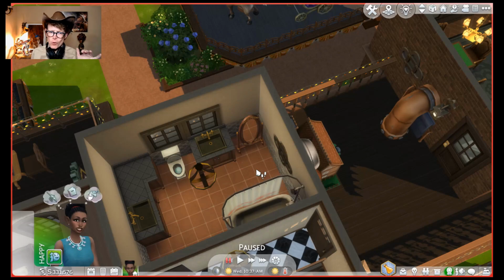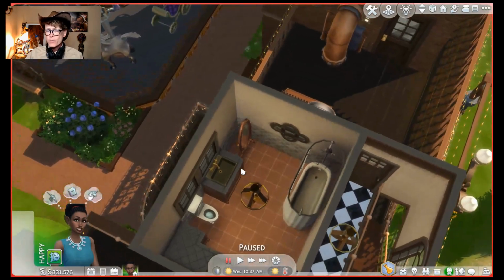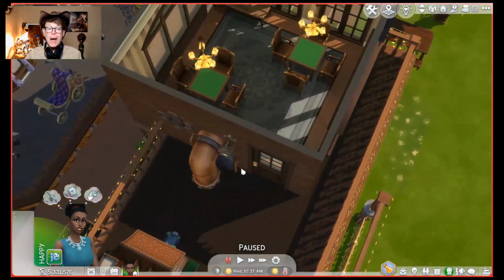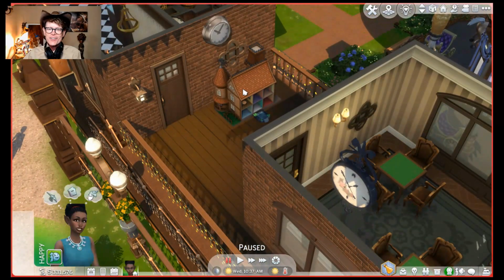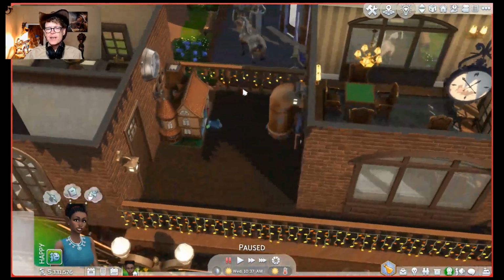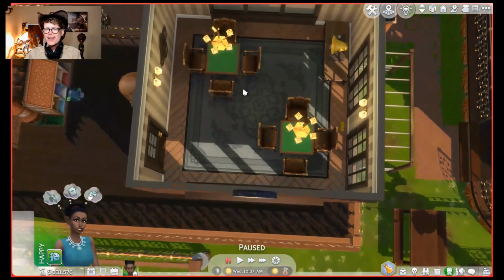I haven't seen a full kitchen yet, but let's face it, how hard would it be to put in a stove and refrigerator? Not very hard. And there might be a full kitchen around here somewhere. Very cool. Nice little dollhouse tucked in here for the kids. Another big thing on my list is there's something for the kids.